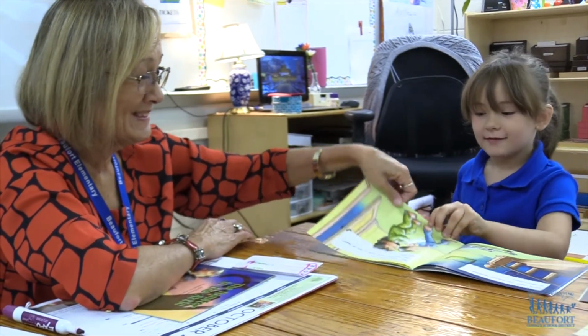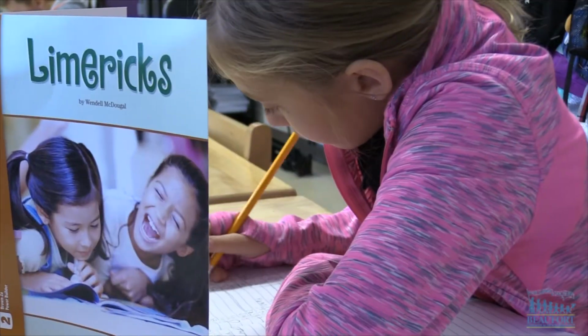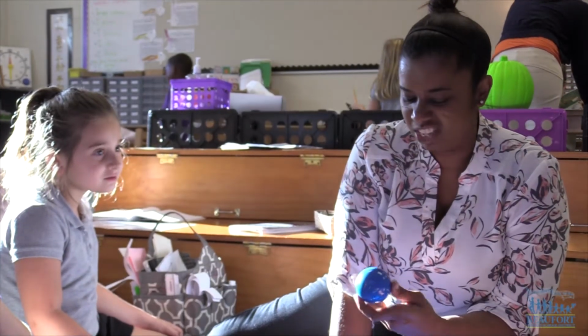You ready to read? Does anybody remember the name of this shape?